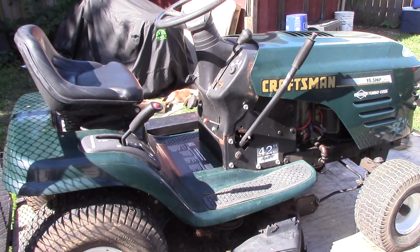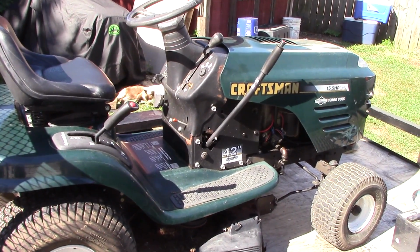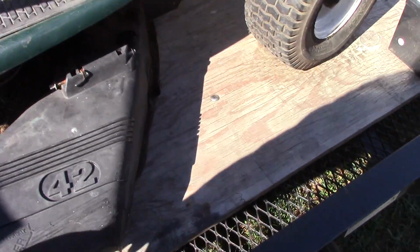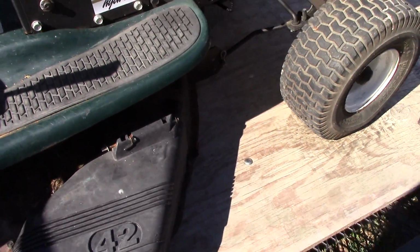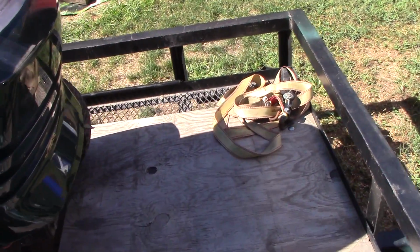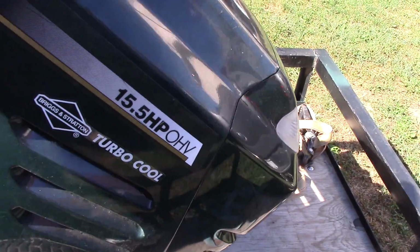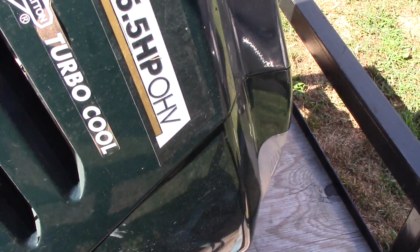This one has the hydrostatic transmission. The other one I had was a 6-speed. This is clean. I've got to get the deck off of it and paint it. It's not rusted through or anything, fortunately. It's not in that bad a shape. It's just ugly and dirty. The hood is broken, so I've got to fix that. It's plastic on that part of it, and I've got to glue that back on. But you can see there where the hood's kind of broken.